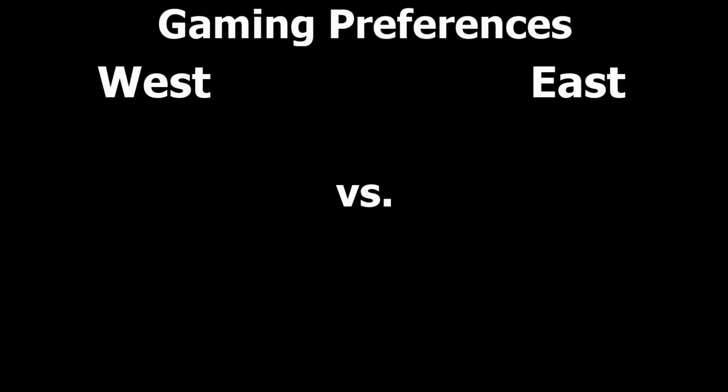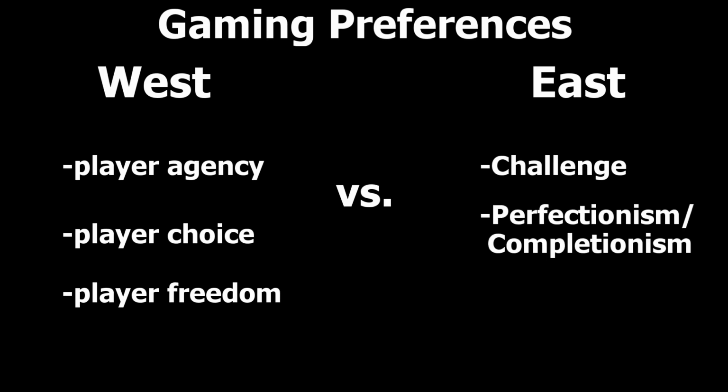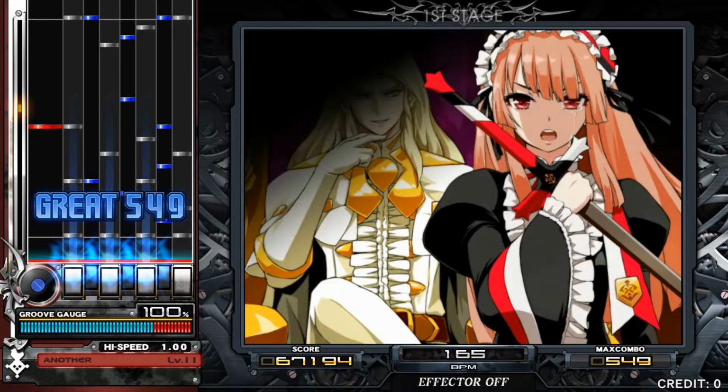But the general model is, in the West, there's much more of a demand for, I want to feel like my decisions matter. I want to pave my own narrative. Whereas in the East, most Japanese gamers aren't too interested in that. The vast majority of Japanese market gamers want challenge and essentially a striving for perfectionism, which is one of the reasons why, especially nowadays, things like rhythm games are so popular. The idea of completion, the idea of mastery is very, very ingrained there.